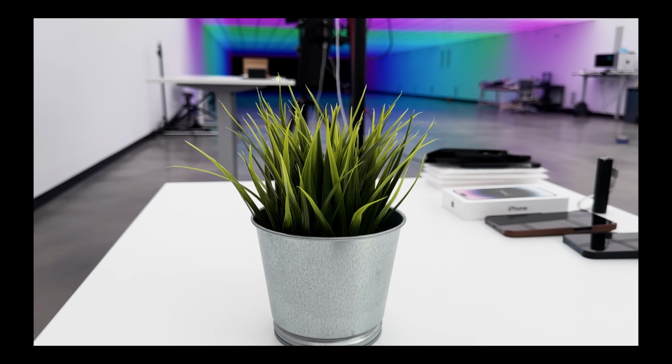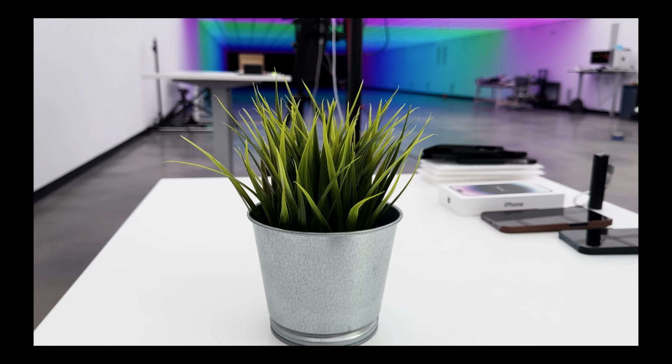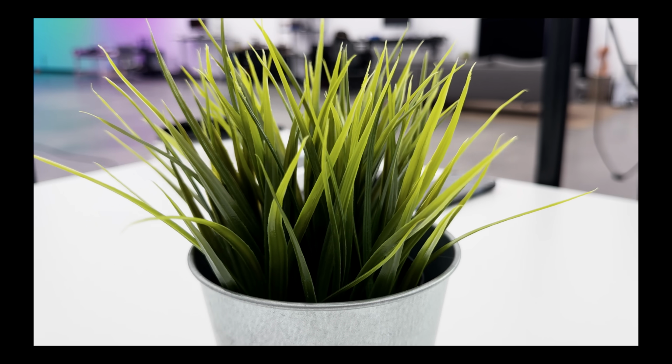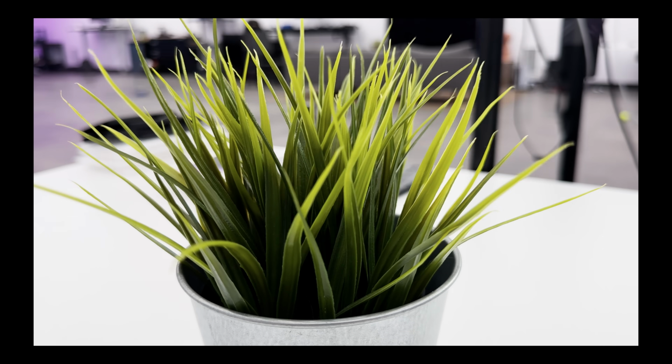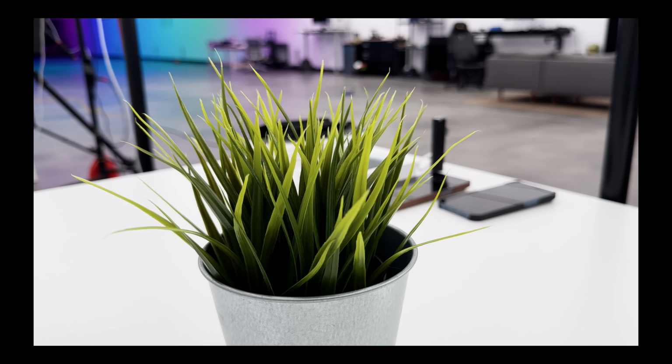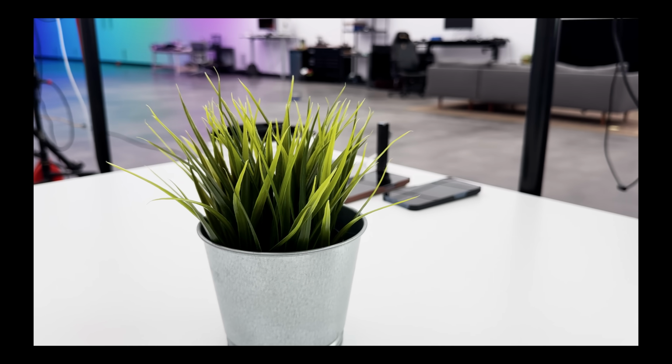4K here, 4K 60. Look at the bokeh, look at the focus falloff, look at the 60 frames, look at the smoothness. And I'm gonna move around this plant, look how smooth this camera move is. And of course, the audio that you're hearing is coming via the microphones on the device as well. So you get a sense for the performance there.